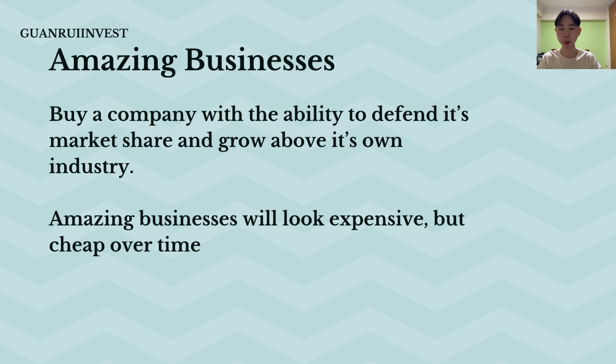So when it comes to buying a stock, buy a company with the ability to defend its share and grow above its own industry, because amazing companies will look expensive on the surface, but over time they will get cheap as well. So Amazon as well as Chipotle were momentarily expensive, and in hindsight they looked very cheap back then, despite the high valuation as well.